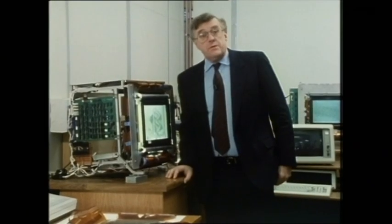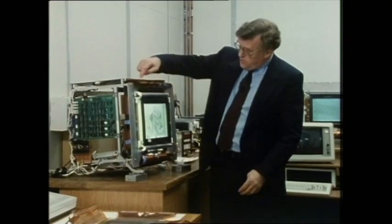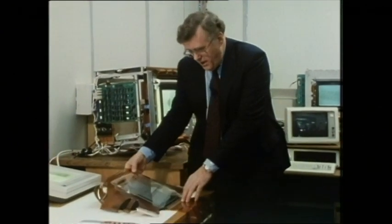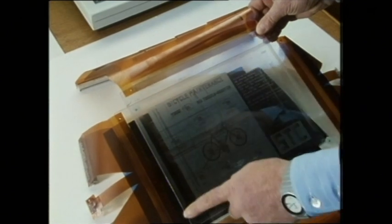The big challenge here comes in providing circuitry that can cope with 200 volts and can connect all the edge connectors from the screen into the computer itself. We can see this on this screen here. On the top here we have 780 connections, down the side 400, giving a total of 1/3 pixels.